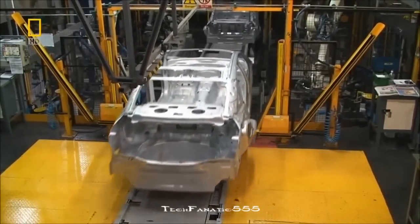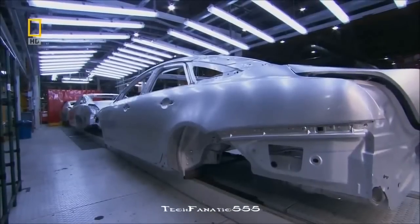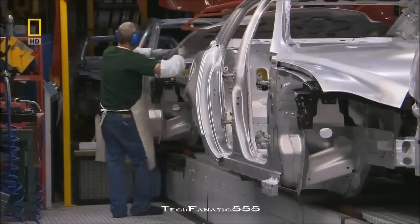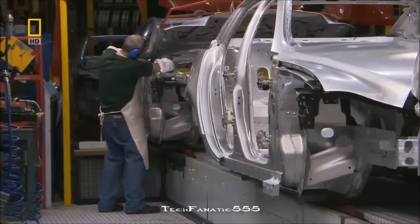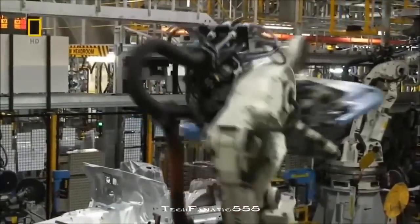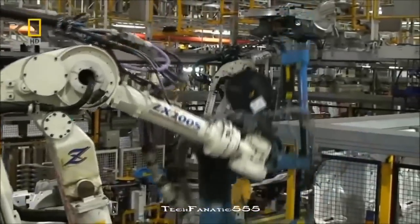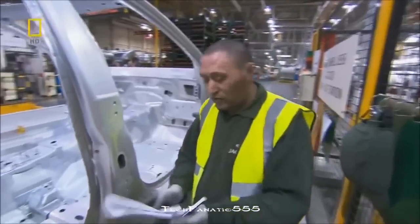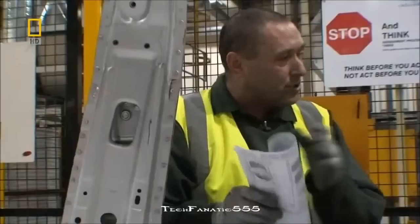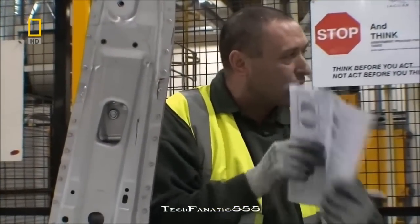On its journey through the plant, each car has its own travel card. It's like a detailed biography of the vehicle. Everything is recorded, from left or right-hand drive, to information on which robot punched the rivets. If we do have a problem, we fill in a travel card. This car then won't move until someone signs off the travel card.